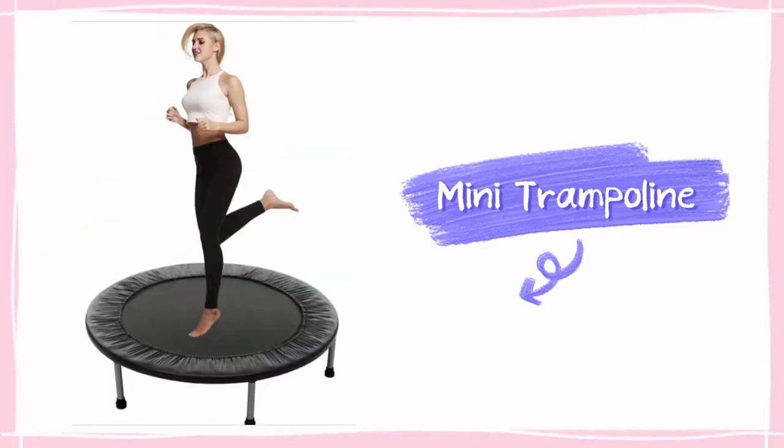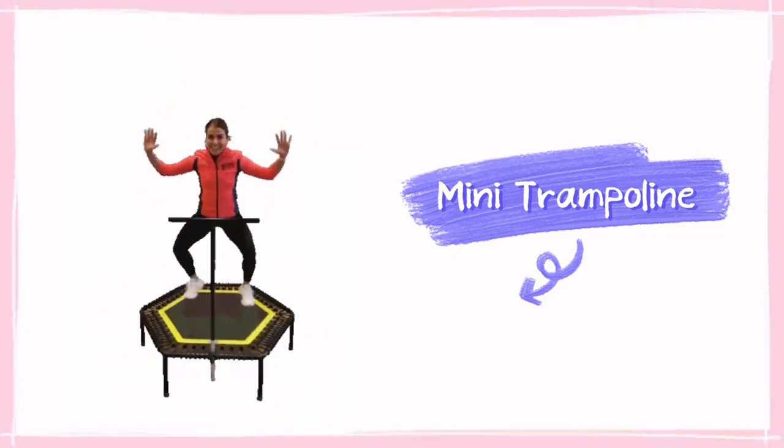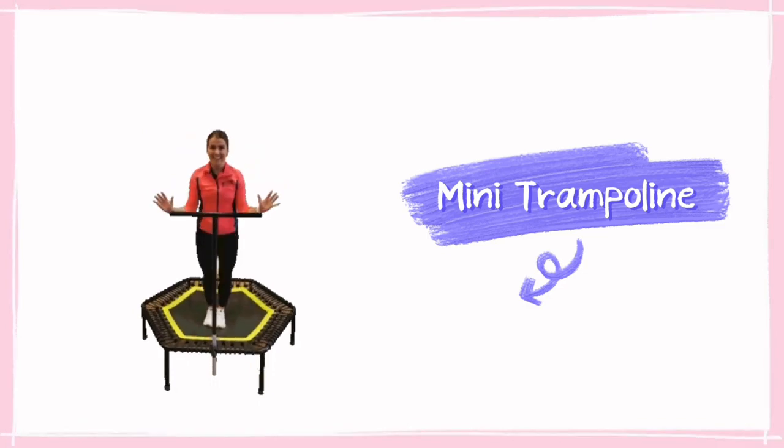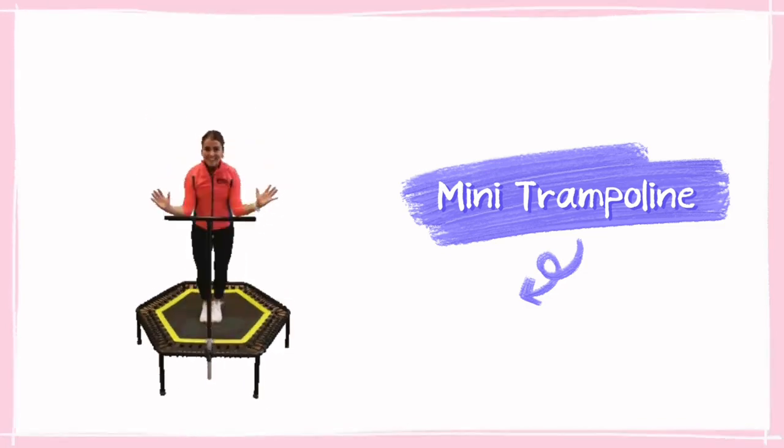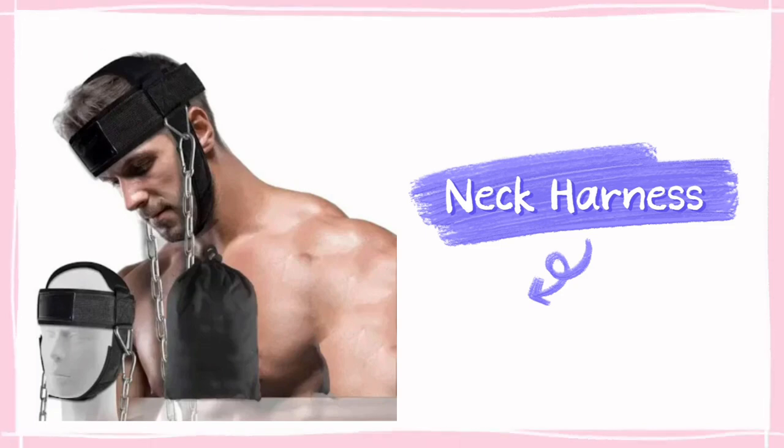Mini trampoline. Offers a fun, low-impact cardio workout, also known as rebounding. Neck harness. A piece of strength equipment that wraps around the head for neck strengthening exercises.